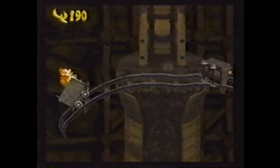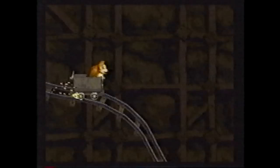Do you guys get to ride? Do we get to ride minecarts? Oh yeah. The minecart was a favorite stage. That's your favorite stage? Yeah, it's a pretty cool stage. You're on the tracks, and a lot of them are broken, so you gotta avoid a lot of the broken tracks so you don't fall into the caverns.